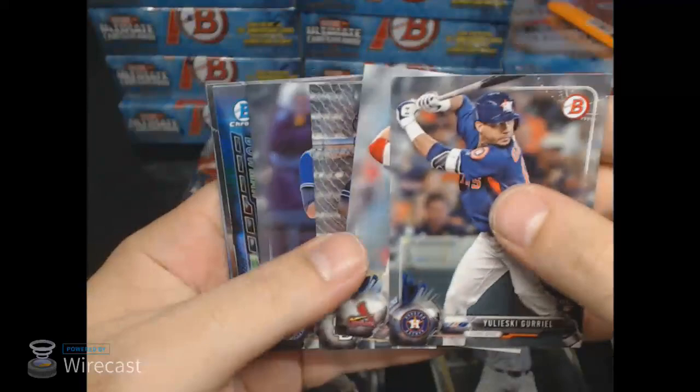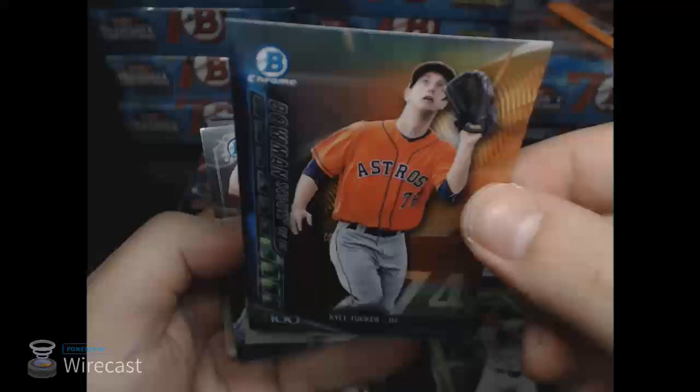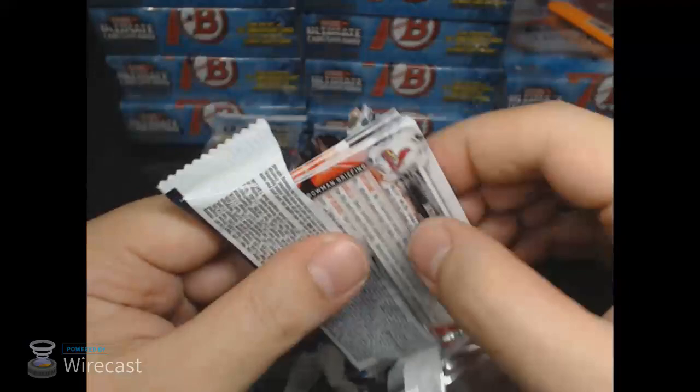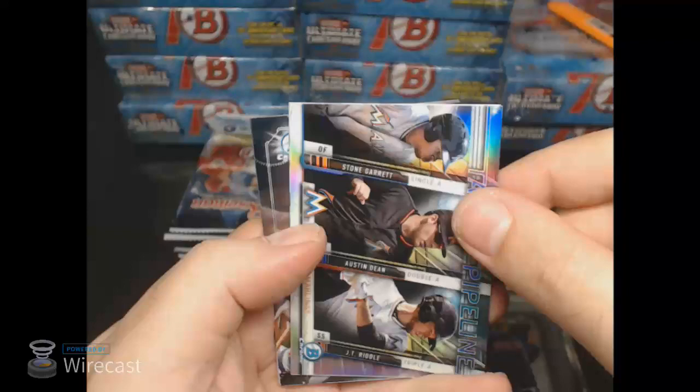Kyle Tucker, top 100 base. Looks orange, but it's base. Quantrill and Jomar Reyes. Chrome, excuse me. Gonsalves. Pipeline. Town Pipeline. Marlins. Base.